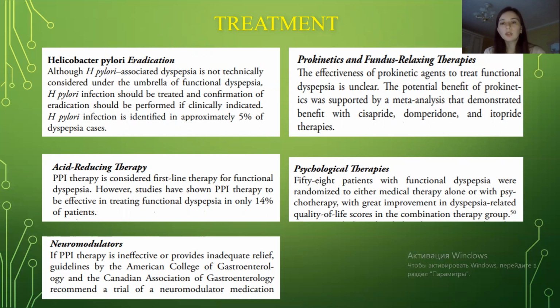And next step, psychological therapies. 58 patients with functional dyspepsia were randomized to either medical therapy alone or with psychotherapy, with greater improvement in the dyspepsia-related quality of life scores in the combination therapy group.